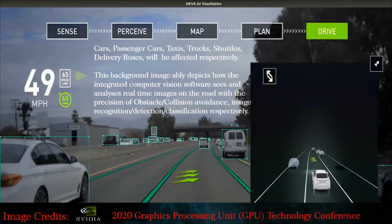Now, the background image you're seeing here depicts how integrated computer vision software sees and analyzes real-time images on the road with precision of obstacle collision avoidance, image recognition, detection, and classification respectively. These all work together to have a very reliable and flawless autonomous vehicle system. And not forgetting that the bounding boxes you're seeing here are 2D. You know, the 2D is still in operation, but in the future we're going to see more of the 3D, and then a correlation between the two-dimensional and the three-dimensional bounding boxes that aids the computer vision algorithm.